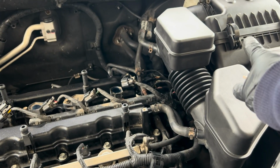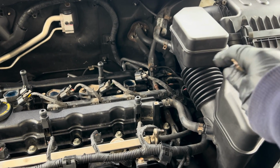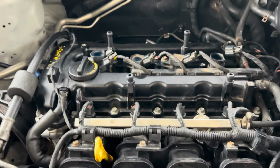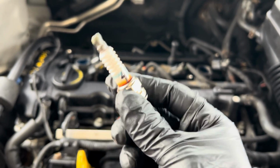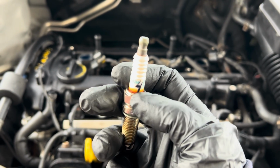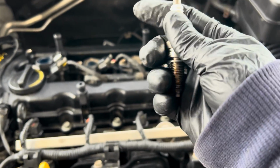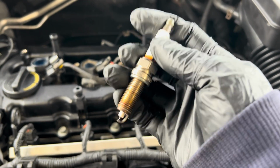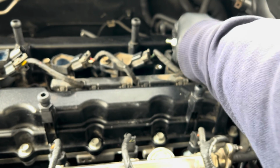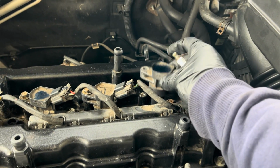Now I already checked the engine air filter. The engine air filter is kind of dirty, and then I checked the spark plug. Now you can see, let me focus on, so I took this one out of number 4. So you can see the spark plug is really bad, super old. Now I'm gonna show you how to check. For sure I'm gonna replace the spark plug, but I wanna check the ignition coil on number 4, make sure that it's not bad too.